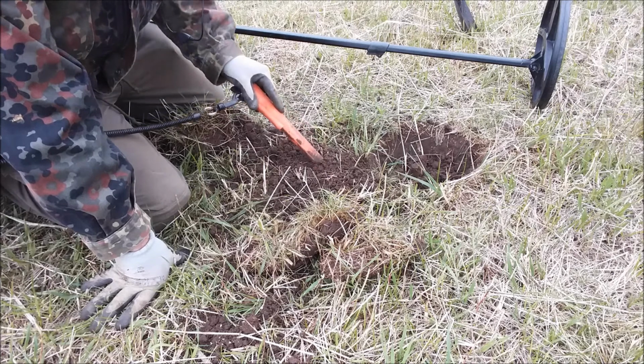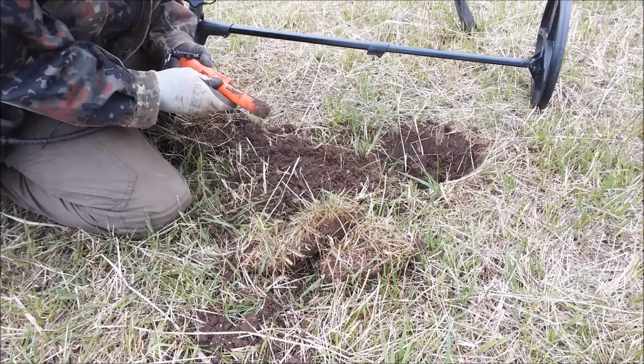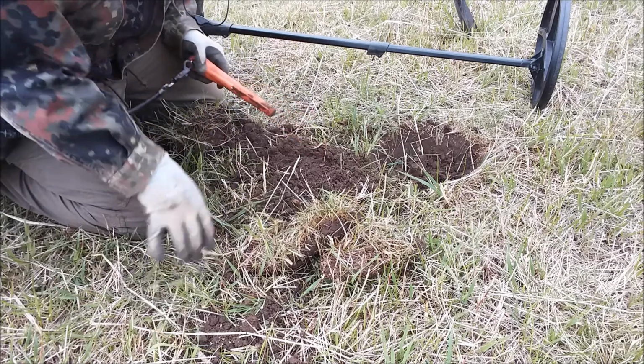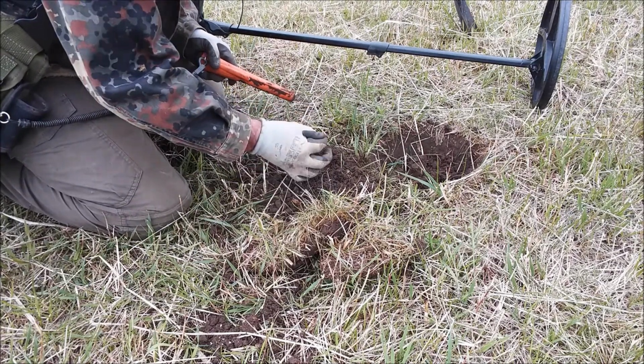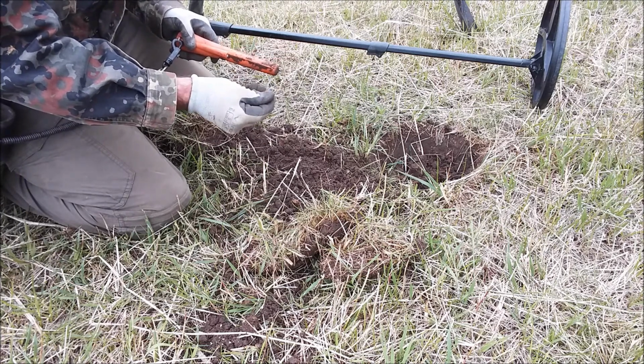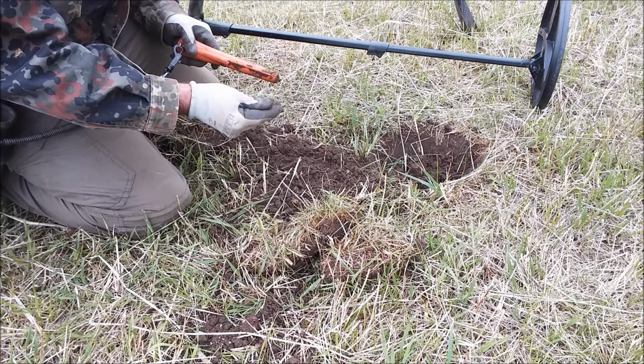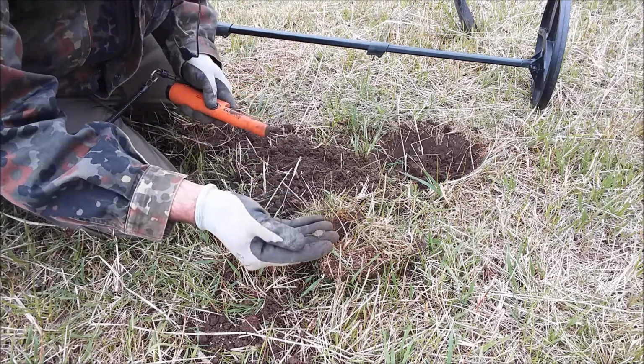Must be a tiny target. I've had to turn that on. I think I can see it. Yeah, it is a tiny target. Oh my word, what is that? Is that Roman with my first hole? That is Roman. That is a tiny little Roman coin.